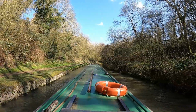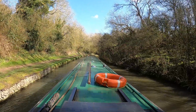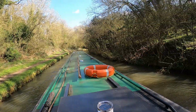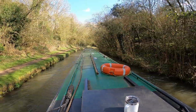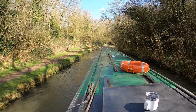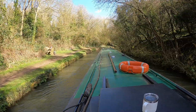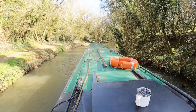Well, this is totally unplanned. I got to Gayton Junction a lot quicker than I expected, so I've decided to come on down to Stoke Bruerne. So just around the corner here, it's going to be Blisworth Tunnel. Long time since I've come down here. Hasn't changed much. Trees might be a few inches taller.